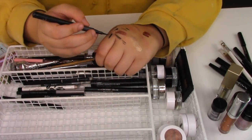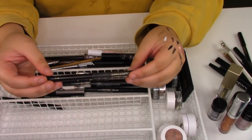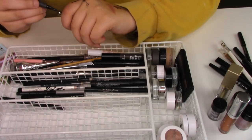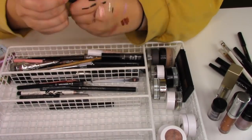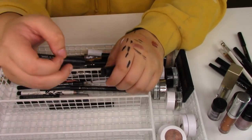This Tarte Lights Camera Lashes liner. Oh, there's still a little bit left in there. I'm going to keep this Tarte Lights Camera Lashes. I had it in a pan, and I'm pretty sure I thought it was gone, but it's now performing. So we're keeping that. And then I get rid of this Wet n Wild eyeliner. Just so thick. She's too thick for me.